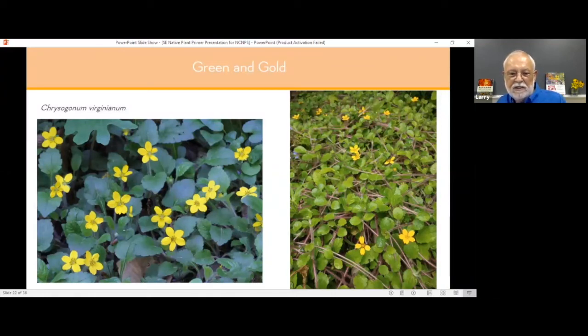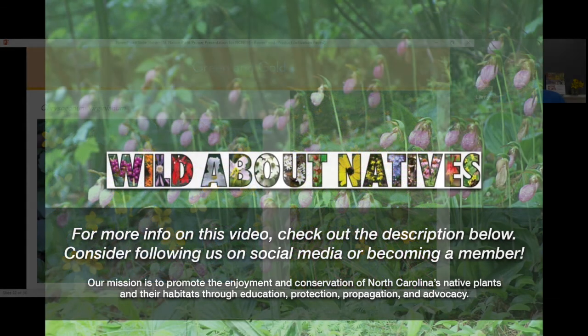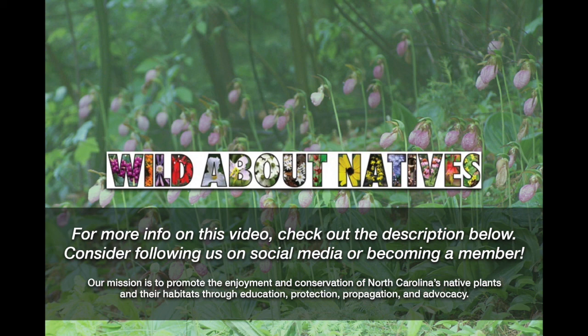But green and gold are evergreen, or certainly semi-evergreen. They bloom heavily in the spring with a little blooming later in the year. One thing they do not seem to like is wetness. So don't put them, like I did once, in front of a downspout or a place where water stands. They'd rather be too dry than too wet.